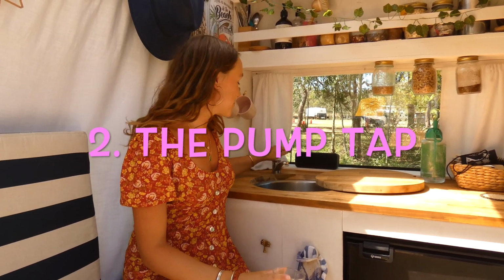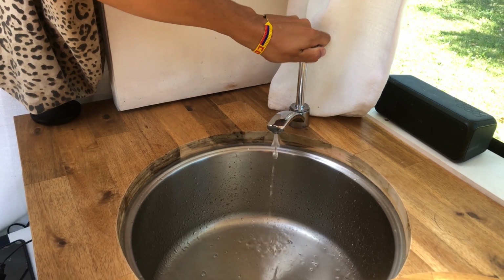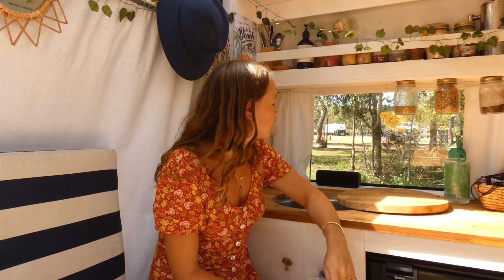Dan disagrees with me on this one. It's perfect for just filling up water and doing the dishes, but I miss the luxury of just pressing a button or turning something and there's just flowing water. Good for saving water though, having a pump tap. Yeah, we save so much water, which is really important on the road, so I don't think I would win this fight to have an electric pump tap, but anyway, you get used to it.